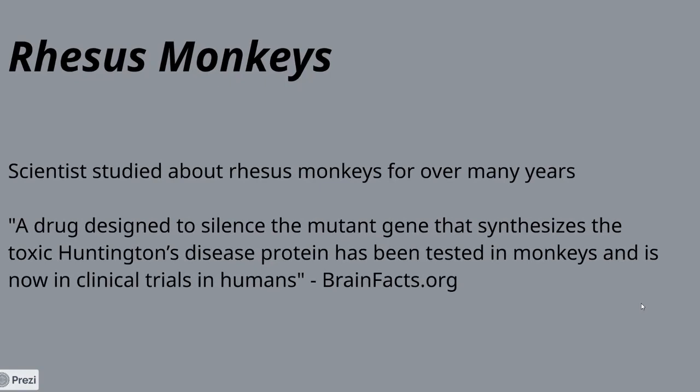So for Huntington's, one of the most out-of-the-book asked questions is like, which animals were studied? Or sometimes they'll sneak in like, for this neurodegenerative disorder, rhesus monkeys were studied upon. That's right, rhesus monkeys. So scientists studied monkeys for many years because Huntington's is not just a disorder that comes up randomly. Instead, it's something that they want to observe over the years to understand why it comes up.